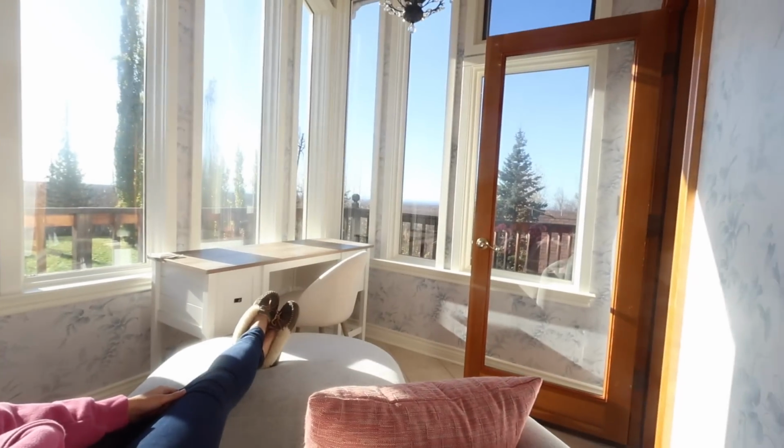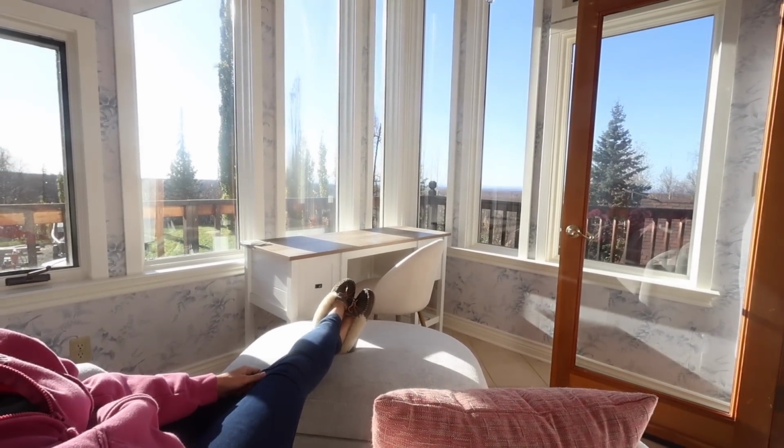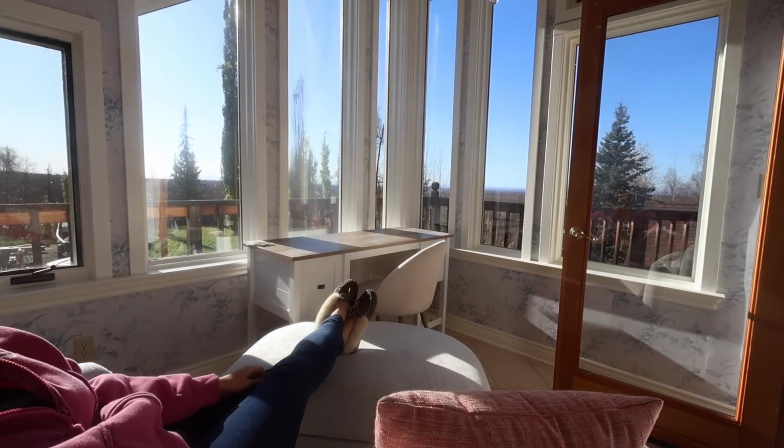I have yet to do anything with this space. Look at it. Yeah, I haven't done anything yet. I mean, I've got my desk up here, but I haven't decorated or set anything up. It's been like just one thing at a time.